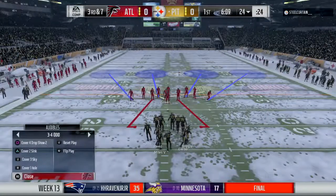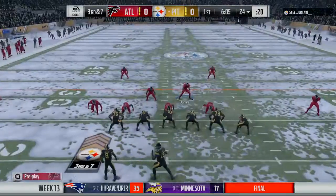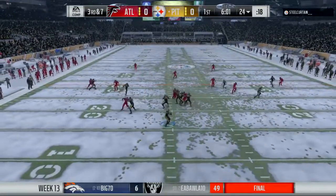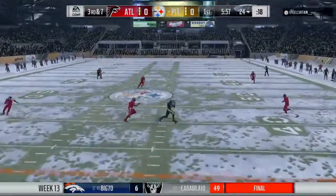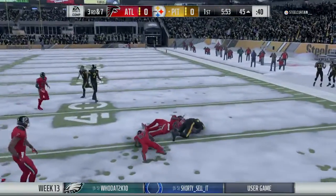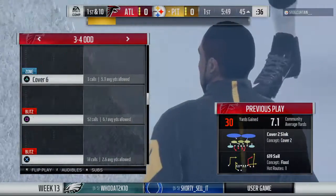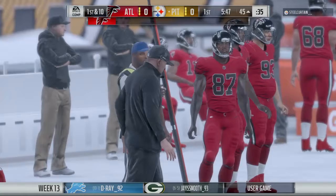A tough spot here on their opening drive. This is 3rd and 7. From the gun, here's Luck. Flush to his right. Wide open receiver, complete. And he's brought down, but not before getting across midfield to the 45. A big 30-yard play on 3rd.